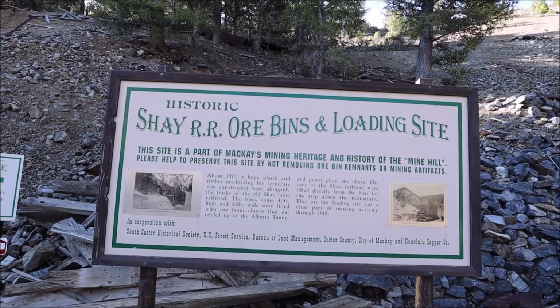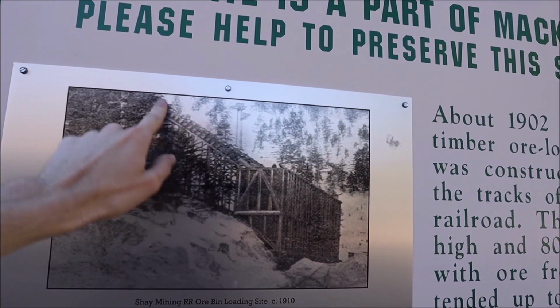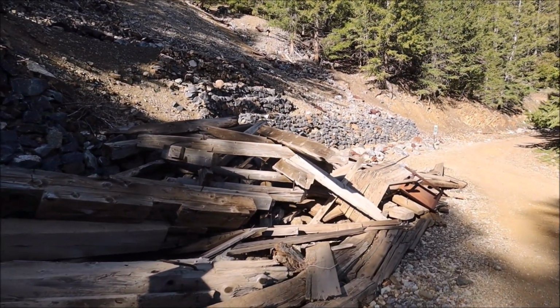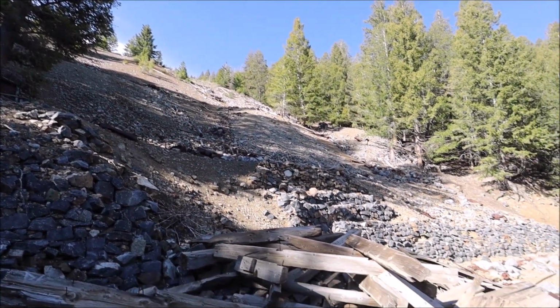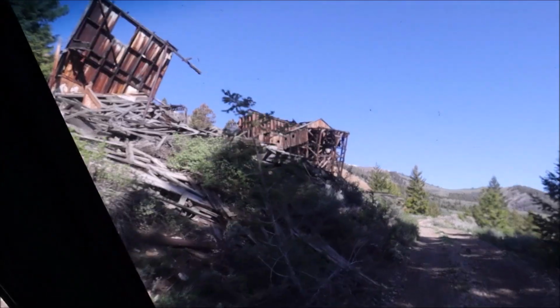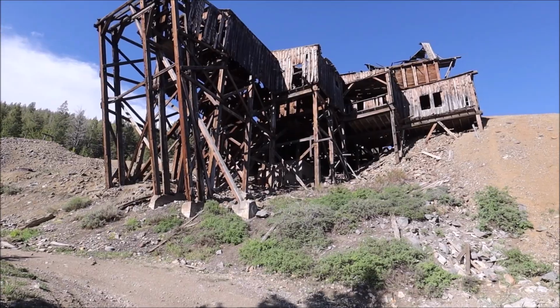Now these signs are much more readable. And this was a massive ore bin. Really cool. Went down. So what you're looking at with all this old wood, this was the massive ore bin system from the above operation we looked at. And they would bring it all down here. Pretty much what everybody's been waiting for. We're going inside.